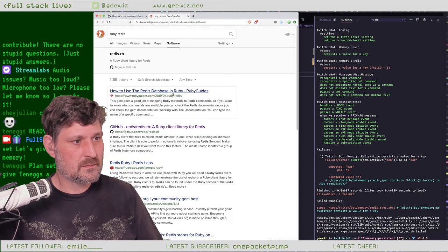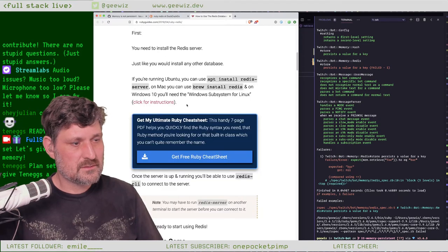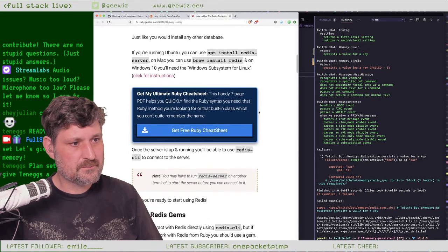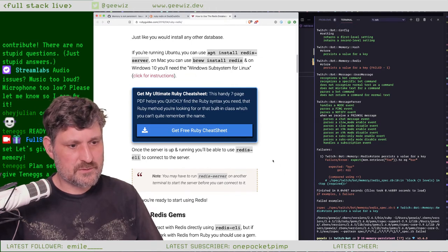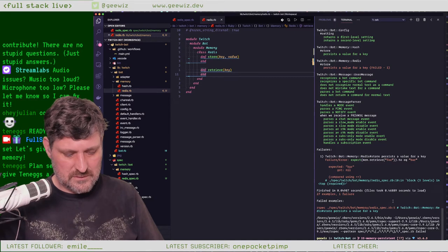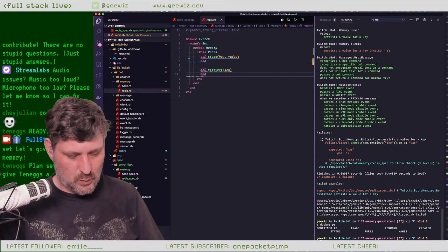So there's a Ruby guides page on that. Maybe let's consult that first. Yeah, we need a Redis server. Wait, what? A Redis server. We could use brew install redis, but I prefer running stuff not locally on my machine because that just pollutes the file system. Instead, I'm going to run stuff in Docker. Let's make sure Docker is actually available. It is.